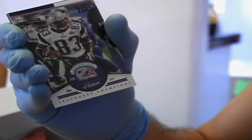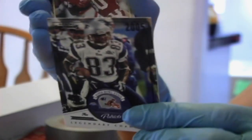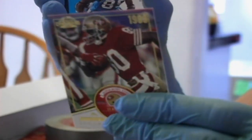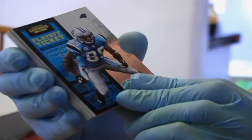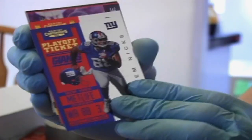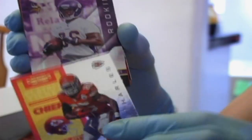Who we have next? I do not know. Let me see if it says on the back, because it doesn't say on the front. It's just, oh, it's a Deion Branch. Okay, you have to look at the back for these ones. Nice Jerry Rice out of 100, very nice. Here's a playoff ticket, Steve Smith. I know these are numbered lower. Out of 99, okay. Next we have Hakeem Nicks out of 99.